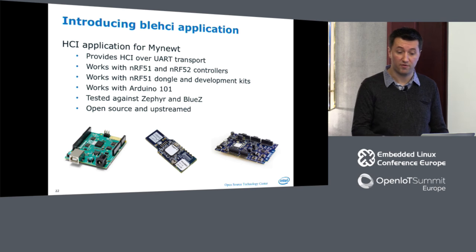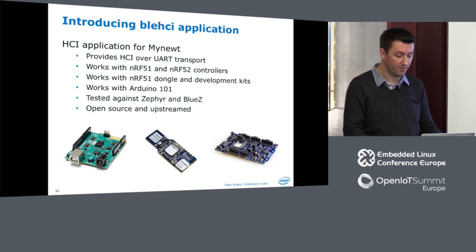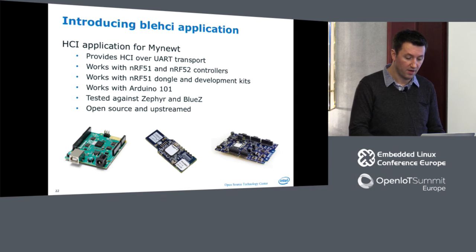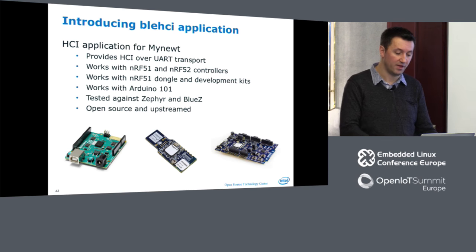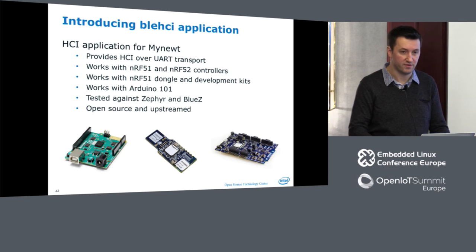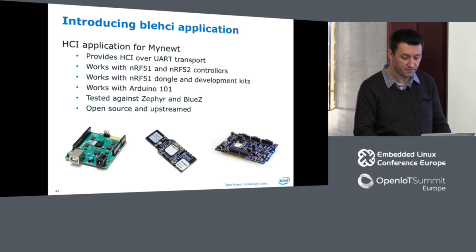And since you have full control over the firmware, you can actually do whatever you want there. The nRF52 dev boards are a little bit bigger, but they behave fundamentally the same. We tested this against Zephyr, but we also tested it against BlueZ, and we open sourced this and upstreamed it into Mynewt, so Mynewt has support for this by default now. And they refactored it by now, as I said. The code for the BLE application turned really tiny since they saw what we are doing with this, and they're even using this internally for testing now against BlueZ.